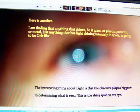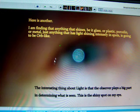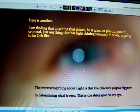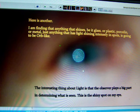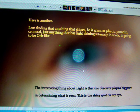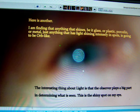And go through these rather quick. Oh, I forgot I added a whole lot more orbs. Look at this orb. That's my eye. And this is an orb in it. Because any place where light shines so bright that it makes a shiny spot, that's where you see the orbs. And what you do is you use your digital camera that has a focus that goes in real close. And you have the room pretty dark except for a LED light shining on an object of glass, which will make these shiny spots.